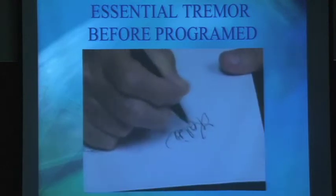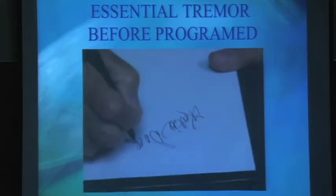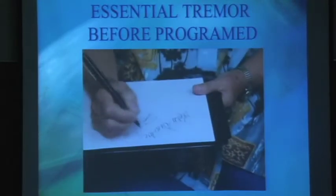So don't let it fool you. This has also been called benign essential tremor. There's nothing benign about what's going on with her. It's affected her daily life significantly.